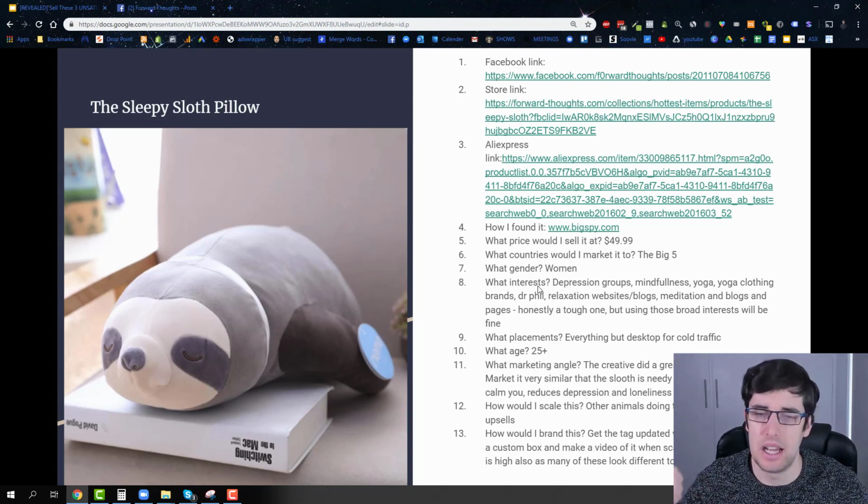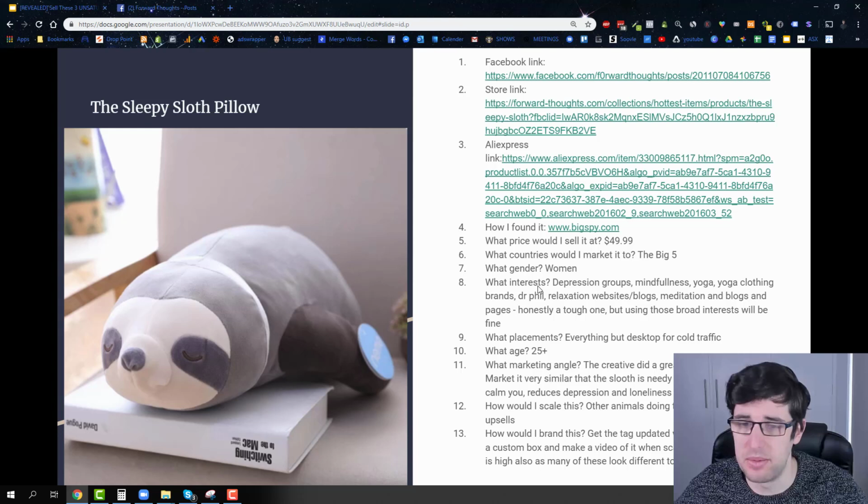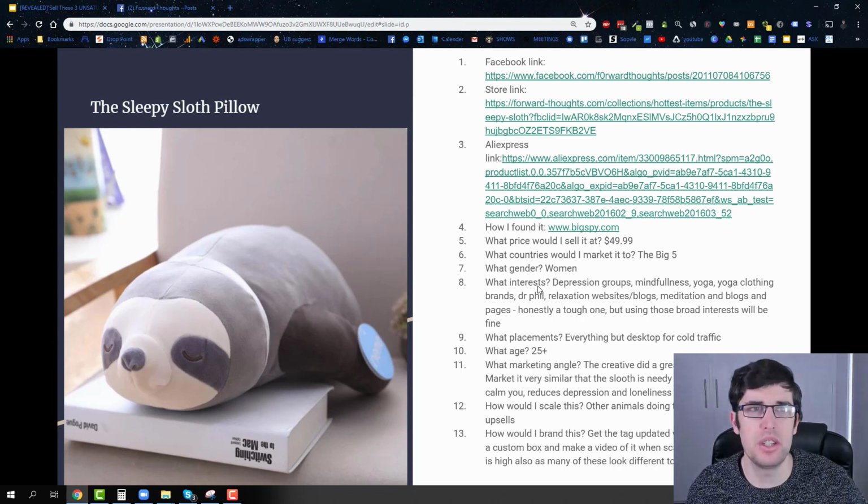And how I would brand it, I would get the tag updated. As we can see the tag there, I would get the tag updated to mine, probably pretty easy, especially at higher numbers. And I would try and put this in some form of a custom box. I've noticed a big trend, unboxing videos, and I'm doing them myself. They work really well. Again, I know it's a bit of a theme here, but they work really well because it adds that level of authenticity. Because dropshipping has become a big thing, and having custom boxes really establishes your brand and helps people build trust and buy from you.